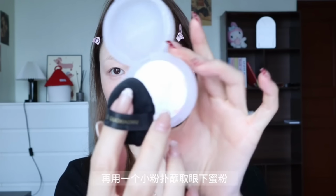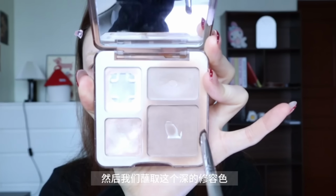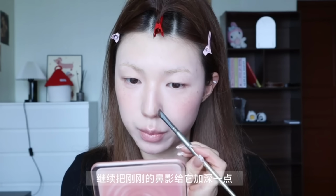For the eye area, she switches to a compact powder and uses a powder puff to set around the lids and brows with a bit more coverage. After that, Tong goes back in with a powder contour palette to further define the nose, especially around the tip.